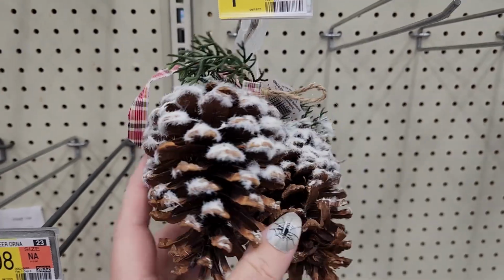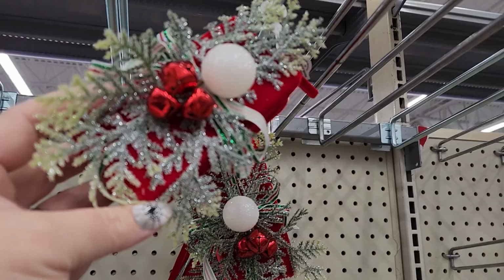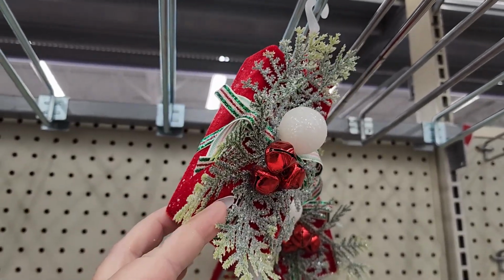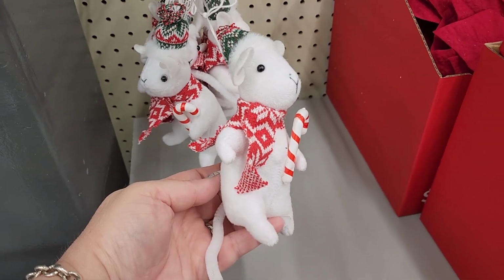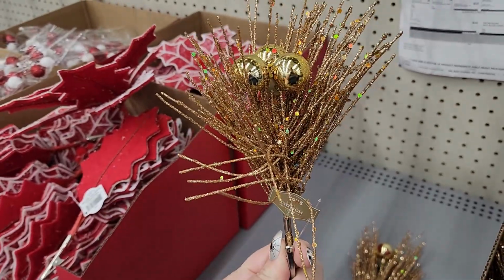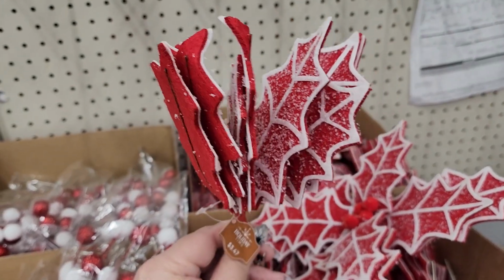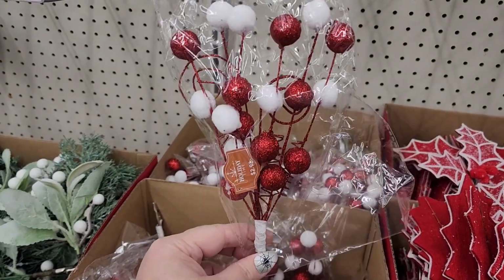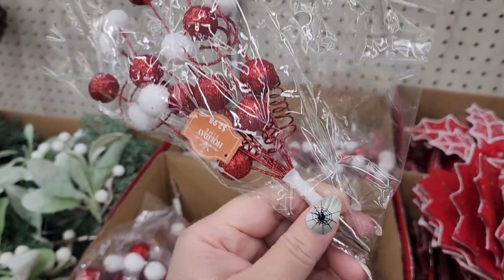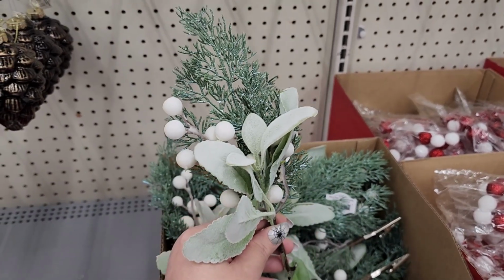Fuzzy pine cones with little bitty pine cones on top, a whole family. A little velvety gift. Candy cane mouse, $2 on this clip, a little clip on the bottom, $3.47. $3 on this one. Glitter and little puff balls. $2. Also two.